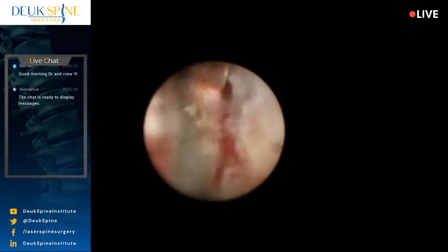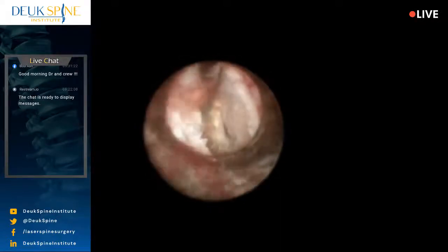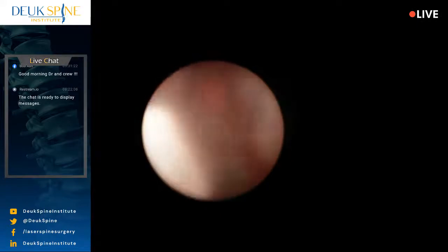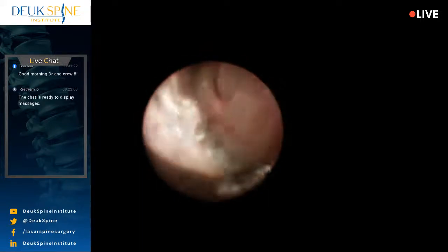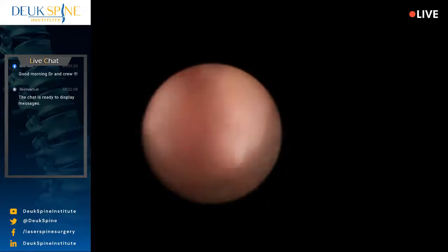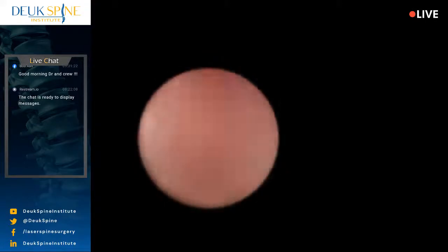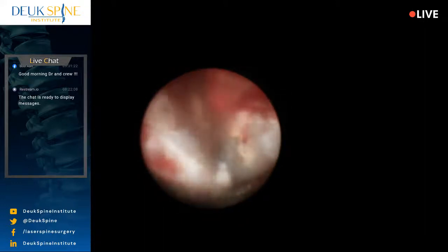This is all bone spur. I'm trying to get as much of the disc herniation out as I can. Take a look at the other side. Zach, any questions from our audience so far? Not yet. And because you can see the bleeding is coming from the end plates where the bone is.